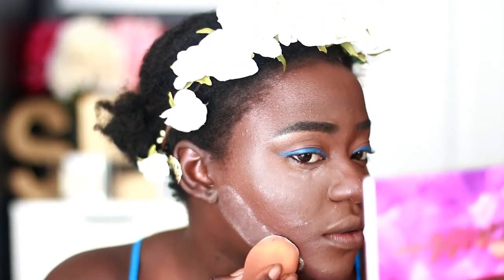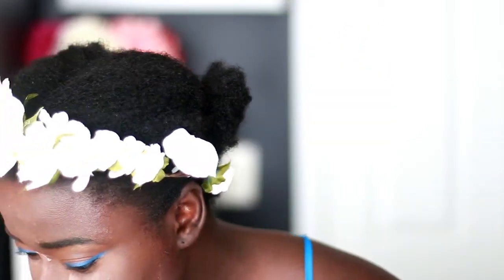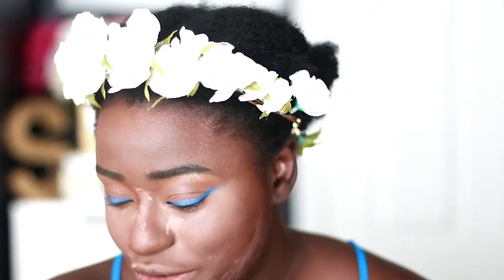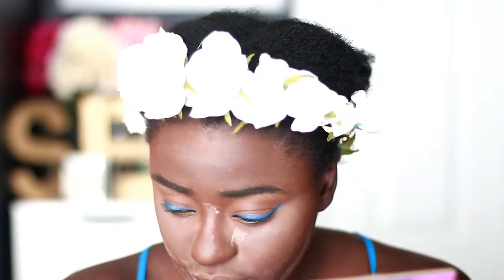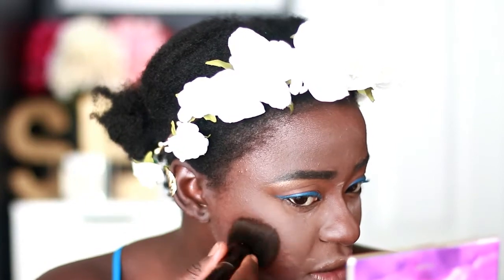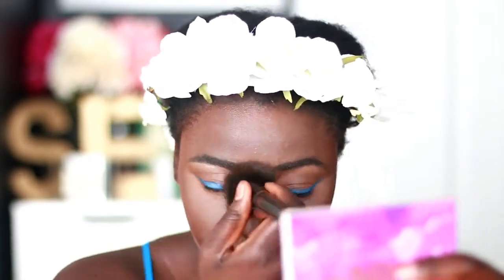I'm gonna reverse contour a little bit. I'm gonna take a little bit of that contour powder. It's not contour, but we're gonna pretend it is, just for a moment. A little bit more on my nose. Oh, I mean, that did a little something. Give it a chance. Okay, okay. We gotta get this powder off our face.